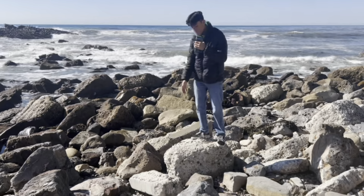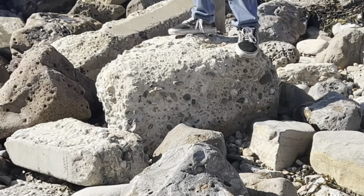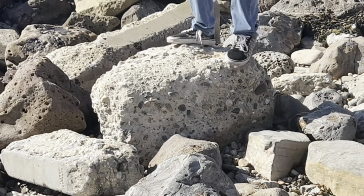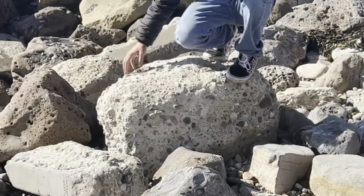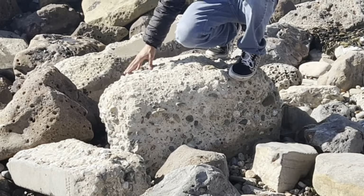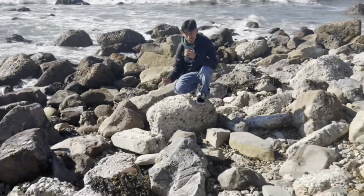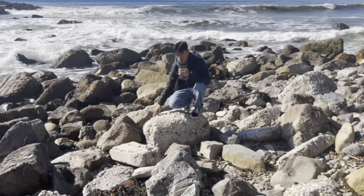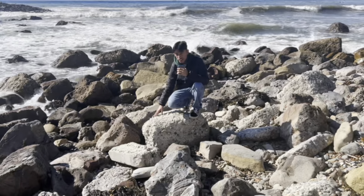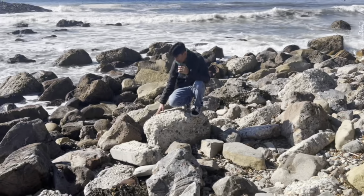And as you can see here, I am standing on a sedimentary rock called a conglomerate rock. A conglomerate rock has multiple rocks and minerals in it and fragments. And this is a little different than a breccia sedimentary rock, because these rocks are rounded and not angular, and do not have angular rocks like the breccia rock.